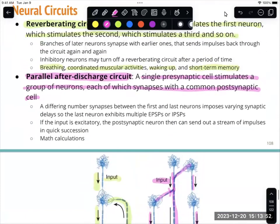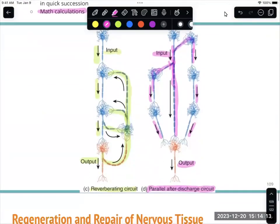This is how we solve math problems. Is this parallel after discharge? So this one neuron with this one math problem is sending one part of the math problem out one way, another part out another way, while it's sending that information down the middle so they can put all of this information together to come out with an answer, that one output at the end.